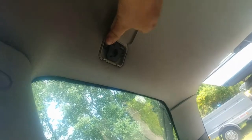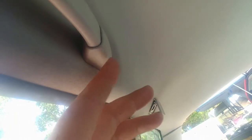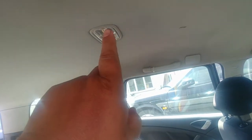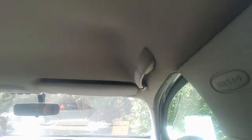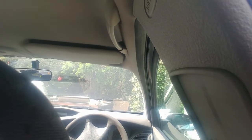I don't know if you guys can see this, but just in here there's two screws, and the same with these grab handles. If you pop these covers off, you see another screw behind there. And then obviously the centre light. And I'm hoping I can get away with not removing the sun visors, but the covers down on the A-post will need to come off as well. Again, that's just clipped in.